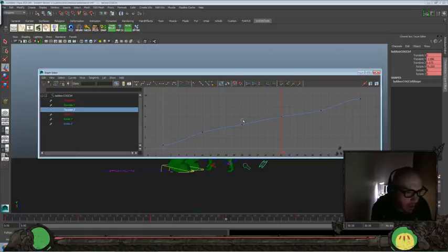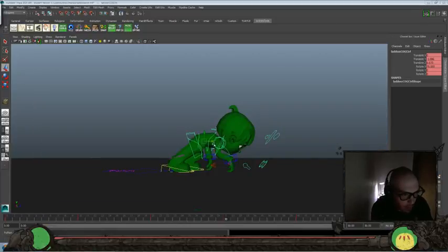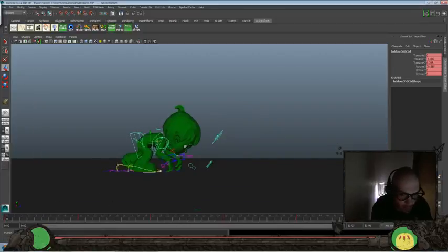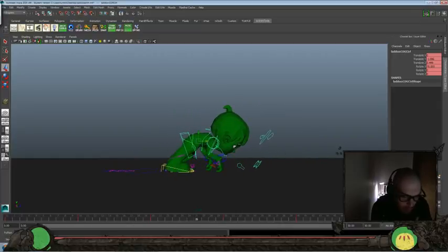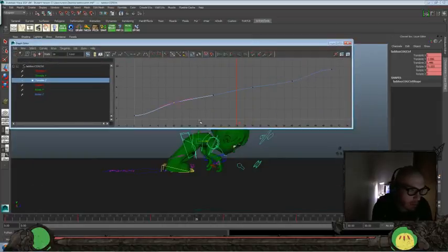from left to right. But if we left it as it is right now, we'd be slowing out of that first pose, then kind of going consistent for a little while, then slowing again, and then doing a big move there. And that's why you can watch, if you're just watching the hips translate here, slow, even, then a big move again. So we want to clean that up. So for that, we're just going to go ahead and delete that.